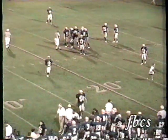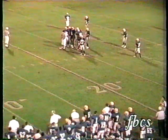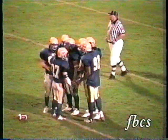That's the thing we cannot do. I would not do anything, especially when you're on your own 20. I would not do anything until you got past the 30, 35-yard line as far as pitch outs or passes on hook plays or anything like that.